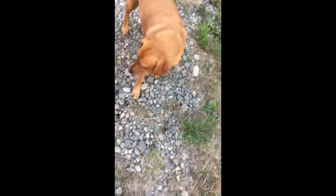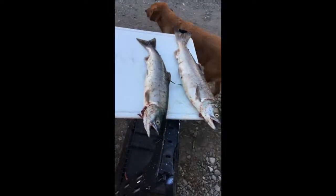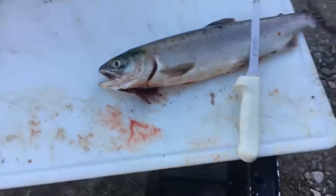Penny's like, what are we going to do with the guts? He goes, I know a good idea, I'll dispose of them. And he's like, someone left some eggs. No. Well, let's get to it. I don't know, I'm going right.